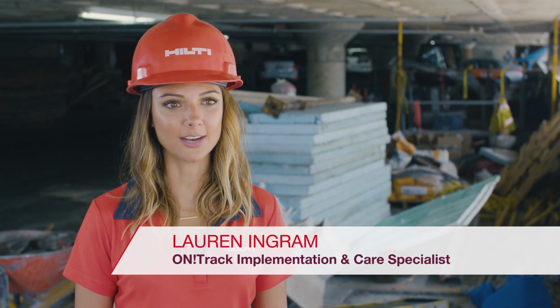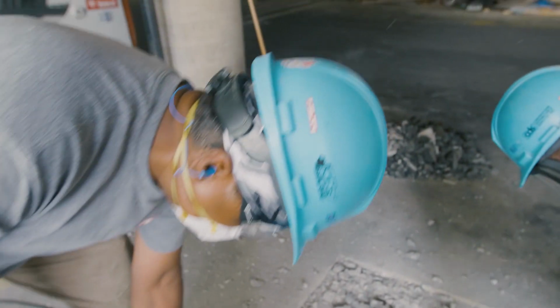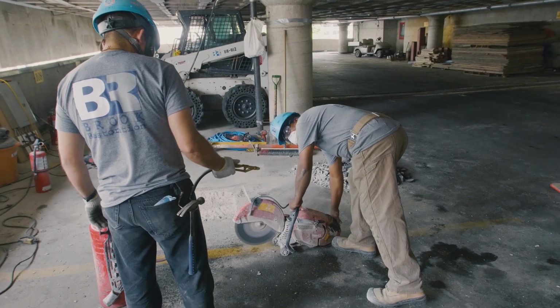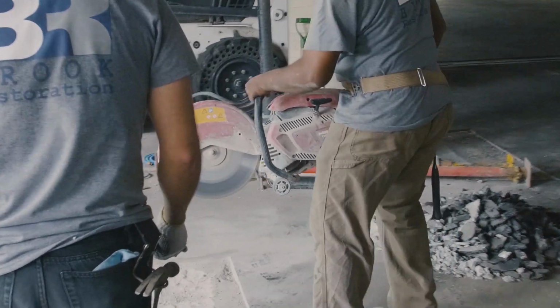On Track allows our customers to locate their assets on different job sites, keep track of their health and safety certificates for their employees, as well as maintenance and services for all of their assets and large equipment. Since we switched to On Track, we've only lost 3 out of over 1,000 tools, which is a substantial savings for us. We have a first-class relationship with Hilti.